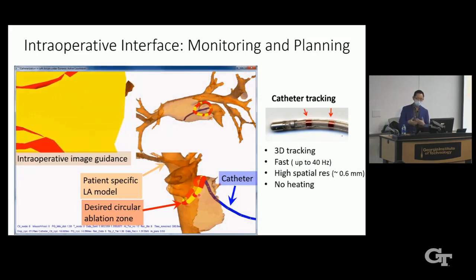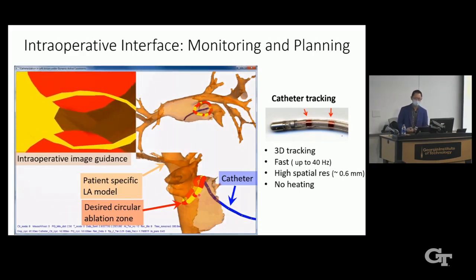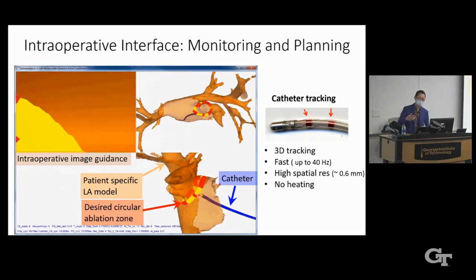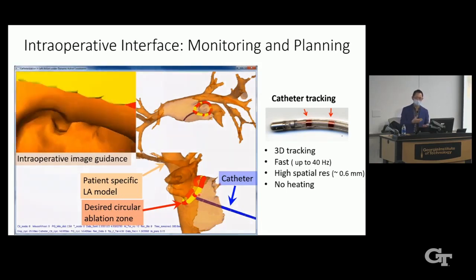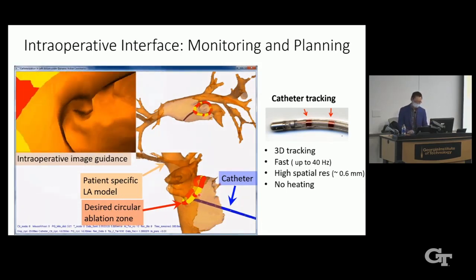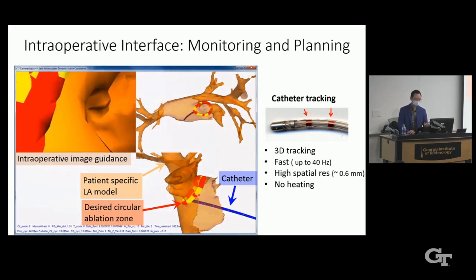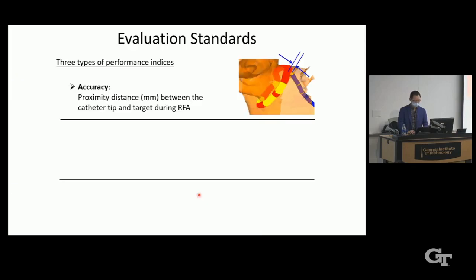Again, there is some mathematical model in this, for example, the virtual fixture. When the catheter is inside the heart and you constrain its motion, it may otherwise still penetrate into the tissue and cause perforation. So here, I want to show you what kind of outcome we can get with this interface.